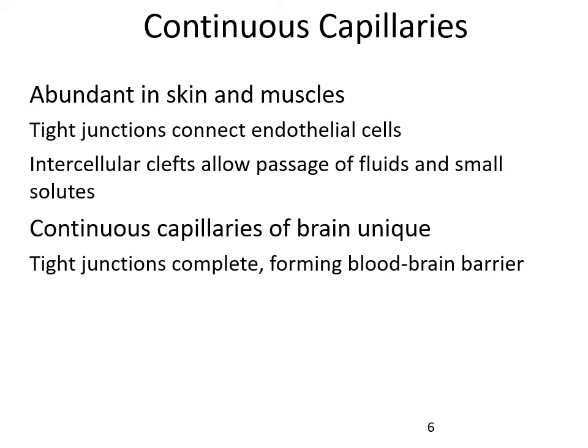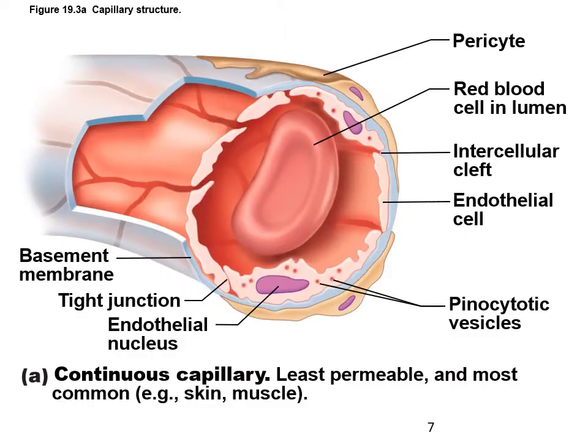Now, there are continuous capillaries that are tighter than the ones you find in skin and muscles, and those are the ones that are found in the brain. And the cells are more tightly joined together, and they also have the covering of the astrocytes' bulbous feet that makes them more resistant to things getting through those capillaries, and that's what they call the blood-brain barrier.